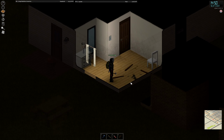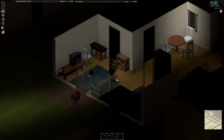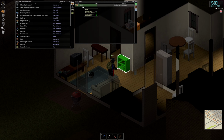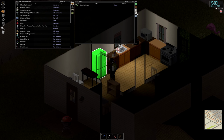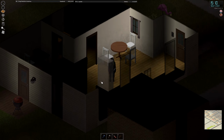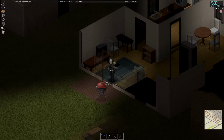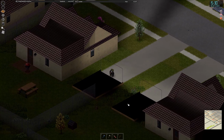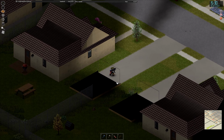Let's see if there's anyone in here. Ah, nice. Carpentry 4. Look at that. That was a good bookshelf. Okay, that's good. Oh, look at this. Another bookshelf. Come on, buddy. All right. Okay, I'll take you. Looks pretty good.